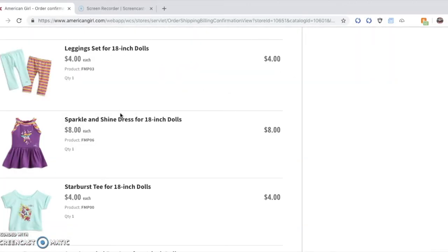So this is what I got. My list changed a little bit because every time I went to add something into the cart, something else went out of it. Like, oh, this thing is unavailable anymore. I'm like, come on. So this is my final list, so let me show you guys what it looks like.